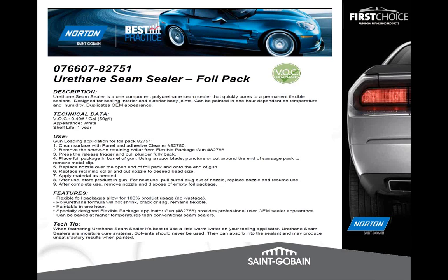So it's paintable in an hour. I believe that might be on the test. It duplicates the OEM finish. As I mentioned, it's very low VOC, 0.49 pounds per gallon or 58 grams per liter. It is white in color, so it's very easily paintable. I'll show you the actual applicator gun in the next slide.